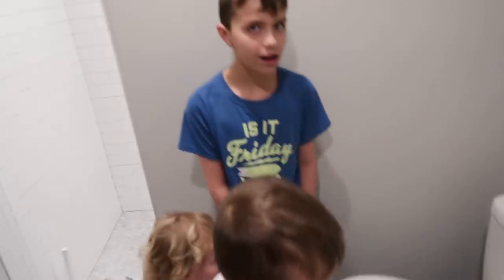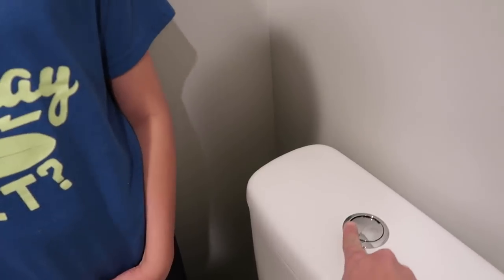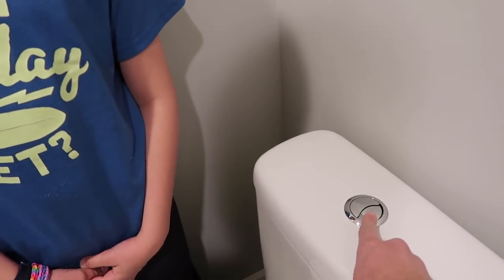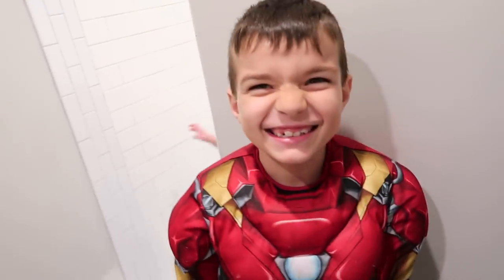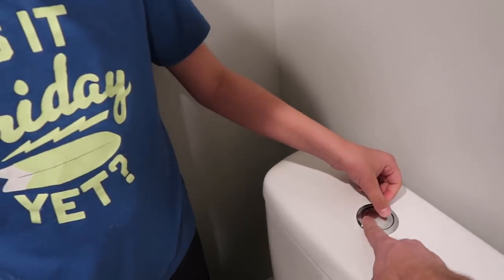Oh! And we saw a toilet that does this. So now, guys, here's something else I'll explain to you, okay? Because this is kind of new for us. This is a number one and a number two flush. So if you go pee, you push the little one, and that only lets out a little bit of water. And then if you go number two, you push this one and it does more water to let out more.